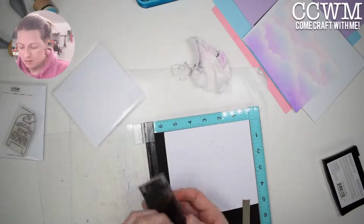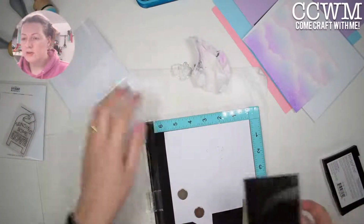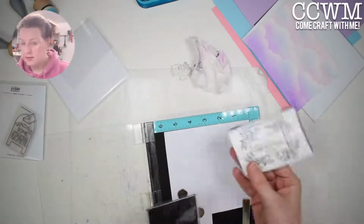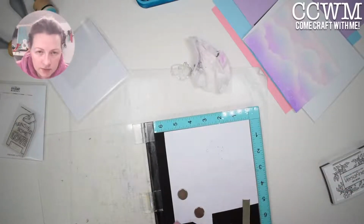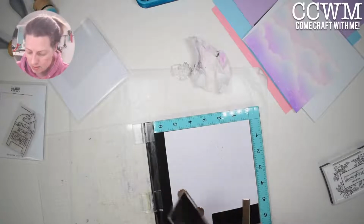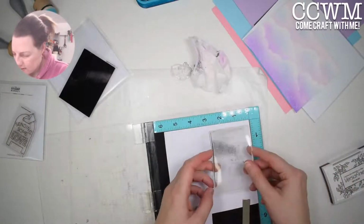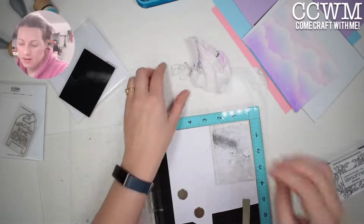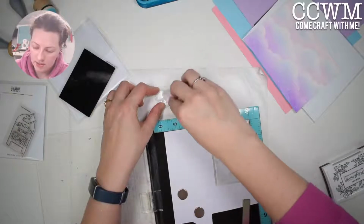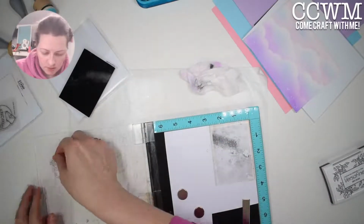Well, let's give this another go with this flat stamp. So you use VersaFine Onyx Black. This is the VersaFine. And do you get it better than this? I mean, you can hardly even see that on the screen. Let's see. Let's pop this up this way like this. And then we will put her on top.